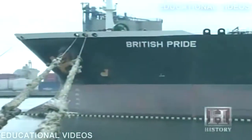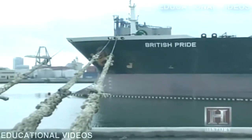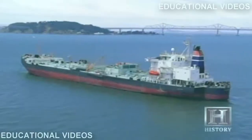Based on the inspection this morning of the Pride, the ship was in very good condition. The crew, the officers, and the deck crew were very competent and very cooperative. And all the machinery that we inspected was in very good condition and operated as intended.